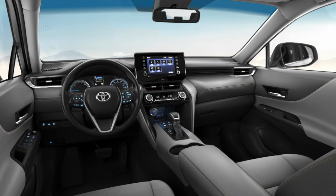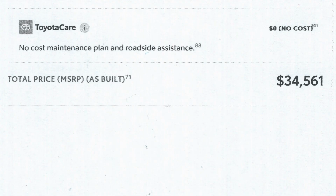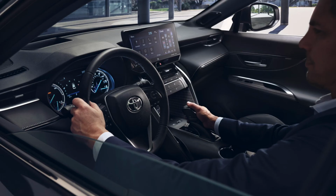Of course, I like the way the cabin looks inside. It definitely looks like a very comfortable seat to actually sit in when you're driving. From the looks of it, it really looks like it has a lot of legroom inside. I actually built a price on it. I built a price on the base trim, which is the LE. And of course, the base trim is always the cheapest. And of course, from the side view of it, it almost has a little bit of Highlander and a little bit of Avalon.